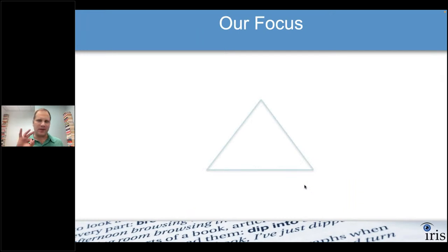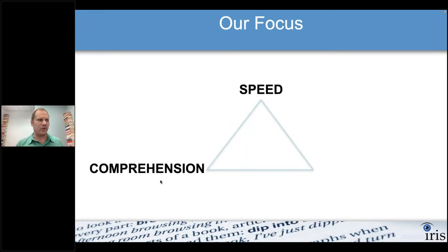And really our focus needs to be in three areas if we're going to be efficient. We want to have a decent speed. We want to read faster, but of course we need to comprehend the material. We want decent comprehension as well. And there's a third area of reading, which is retention. What do you remember? And what you remember is different than what you comprehend. So comprehension is what you're understanding the moment you're reading the material, and retention is what you remember later on.